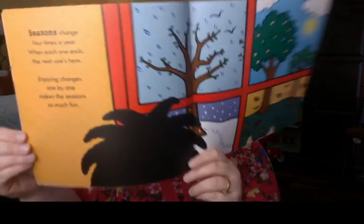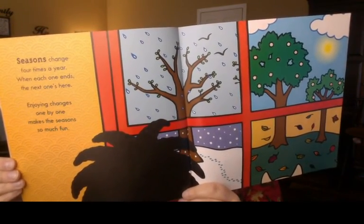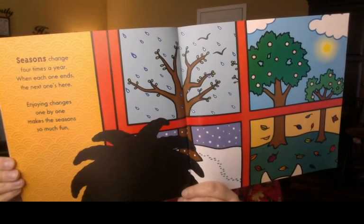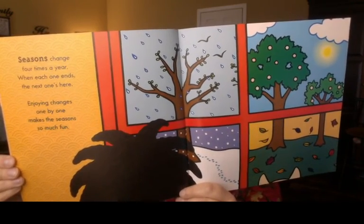So look at the different seasons we have in the picture. Point to spring and summer and fall and winter. Pretty neat, huh? And those are all 4 of our seasons. So see if you can name all 4 seasons and think about which one is your favorite. Why do you like that season?